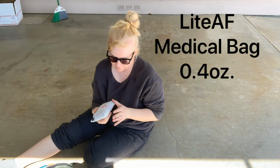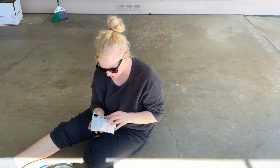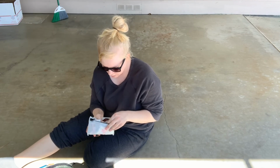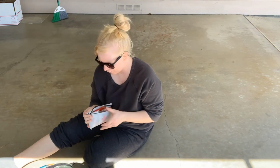And this is my first aid kit. The bag is from Light AF, and it's really cute. And I just have probably too much in here. I have a space blanket, feet warmers, a bunch of different pills, ointments for burns, wipes, Band-Aids, and KB tape and Leuko tape, and a cough drop.